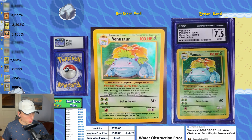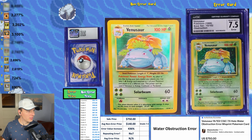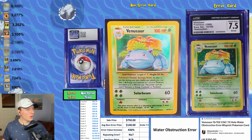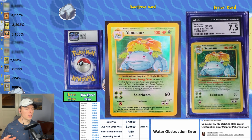Next up, we have a cool one. If you don't know, Venusaur is my favorite Pokemon, and this card is just awesome. I love the base set Venusaur, and always love to see errors on them, and this is one of the cooler ones. So this is a water obstruction error.